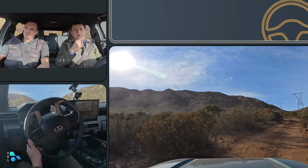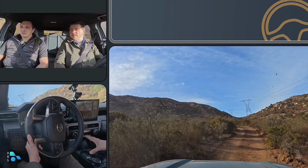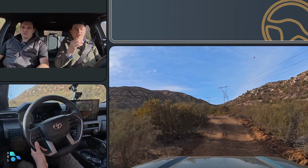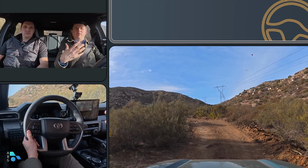Right. The thing for me though is I love the ability. I love the full-time systems because they have a true center differential, and you can flip between having that coupling locked or have it unlocked. And on a tighter trail than the one that we're on here, you may want to have four-wheel drive still.